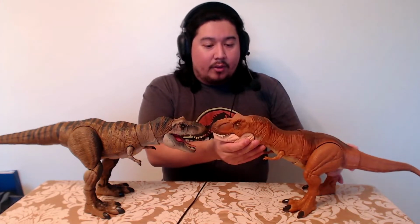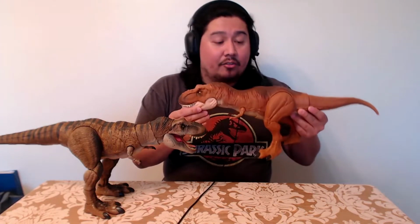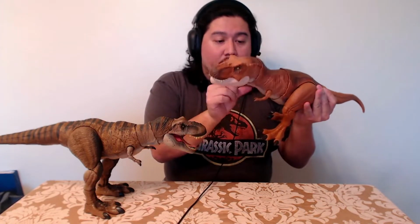We'll go head on, and immediately you can tell that this one is so much smaller in terms of proportions. The head is really big because it needs to be able to have that roaring action, but the color scheme is just night and day. This is just brown. The arms only move a little bit. And one thing that bugged me a lot when I first got this T-Rex is there's no paint on the finger claws. Why is there never paint on the dang finger claws? That upsets me all the time. But yeah, let's go ahead.